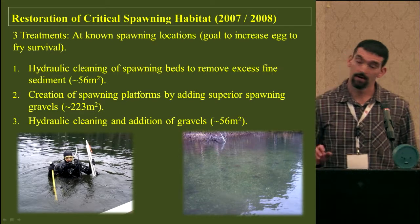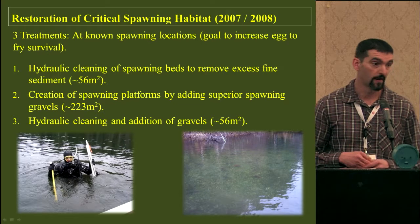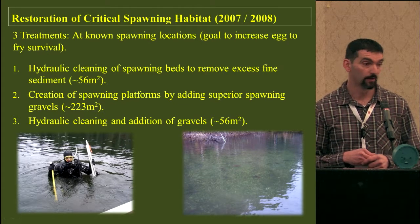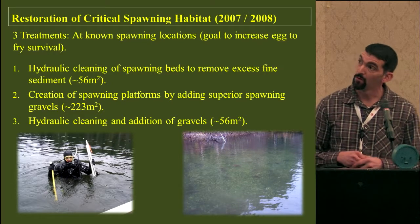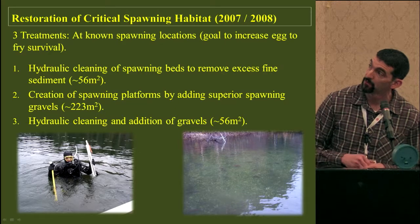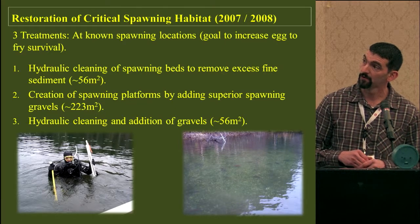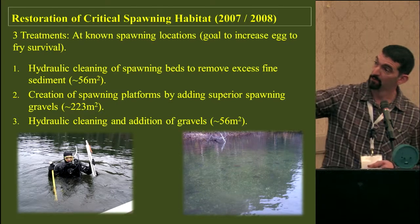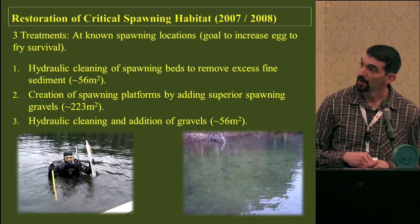Yeah, so moving on, I'm going to talk specifically about 2 projects that we worked on to try and restore spawning areas, and then a hatchery program. So we developed plans with DFO, 3 treatments at known spawning locations, and the goal was to increase egg to fry survival. We did hydraulic cleaning of spawning beds to remove excess fine sediment, and over 2 years we cleaned a total of 56 square meters.